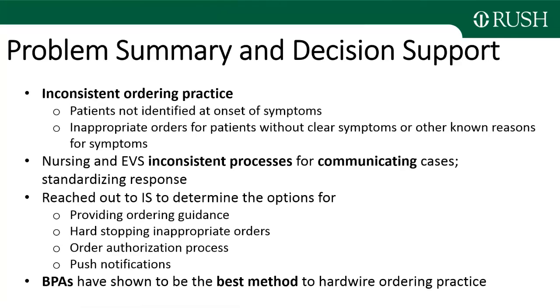We reached out to information systems to determine the options for providing ordering guidance, hard stopping inappropriate orders, to see if we could have an order authorization process, determine if we were able to create push notifications, and also to discuss the use of best practice alerts. Best practice alerts have been shown in this organization to be the best method for helping to hardwire ordering practice.